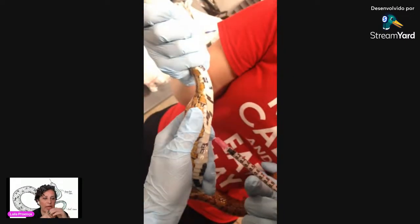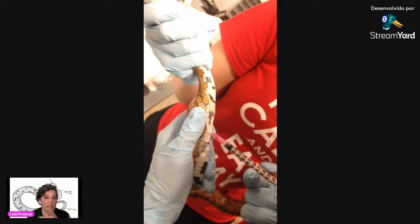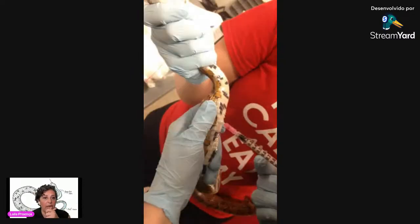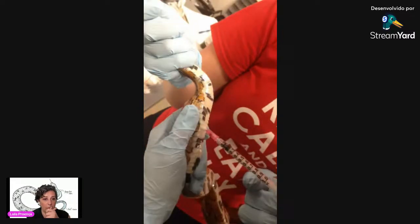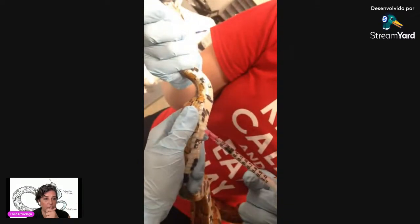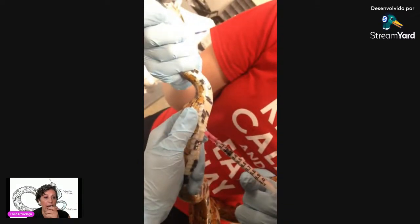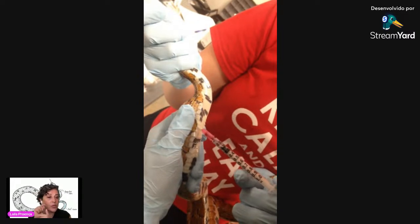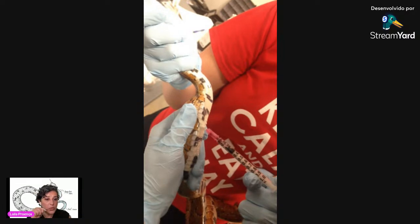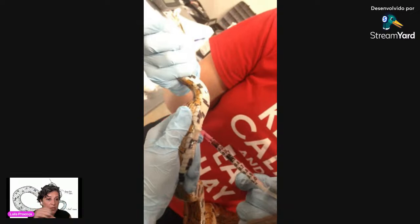Then I scrub the area. I introduce, at about a 45-degree angle, a very small needle. Don't fish it. Then I pull the plunger, and if blood comes, great. If blood doesn't come, you can pull your needle in and out, but I cannot keep fishing. You go between the scales. Every time you're collecting blood from a reptile, you go between the scales, not through the scales.